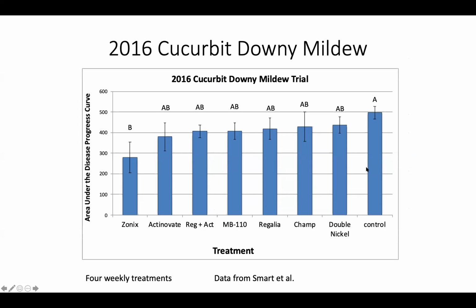All were not significantly different from the untreated control. And in this trial, Zonix was the only one that was significantly different. And again, we just didn't have the type of control that we were seeing with the powdery mildew control products.